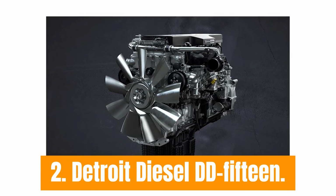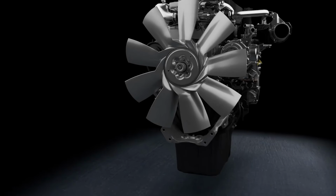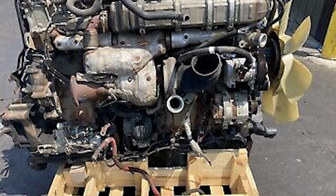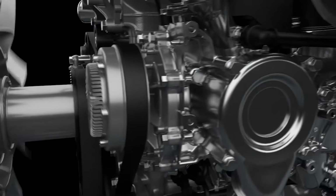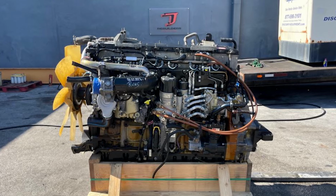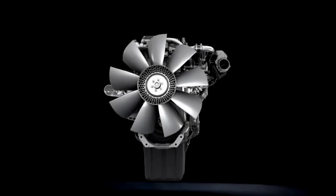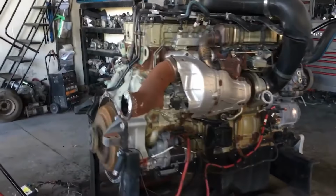2. Detroit Diesel DD15. Launched as part of Detroit's next-gen engine lineup, this 14.8-liter 4-stroke diesel brought serious muscle. With up to 455 horsepower and 1,850 pound-feet of torque, it packed a serious punch. It dominated the modern Class 8 game with its tech, like the amplified common rail system and a turbo compounding system that squeezed every last drop of energy out of the fuel.